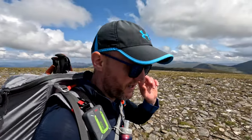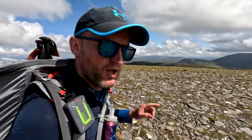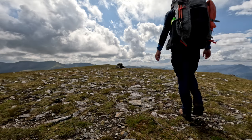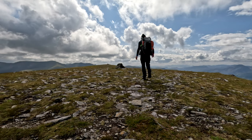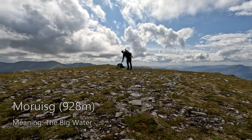So that bigger cairn there, that isn't the true summit, and thankfully it's not the cairn that I touched all those years ago. So I'm going to push along the ridge a little bit. I can just see another cairn popping its head up. As it happens, there's a third cairn a little bit further on again. Must be this one.